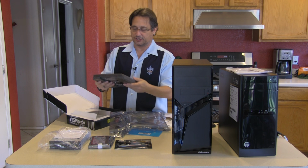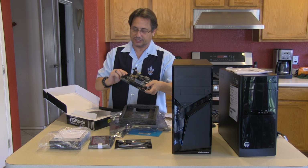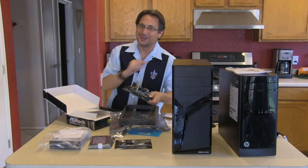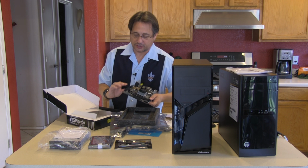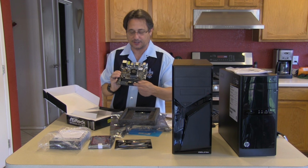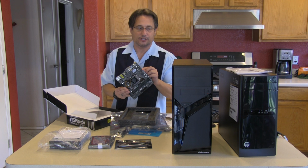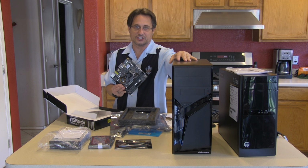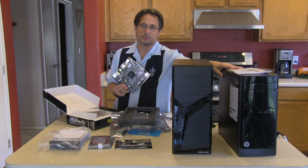It also has one PCI Express slot right here, which is one more than you get on the HP. You have 4 SATA ports instead of just 2. You have a regular power supply connector, so you can use a standard ATX power supply. You have a USB 3.0 header, so if this case supported USB 3.0, which it does not, this case also does not have USB 3.0 on the front.